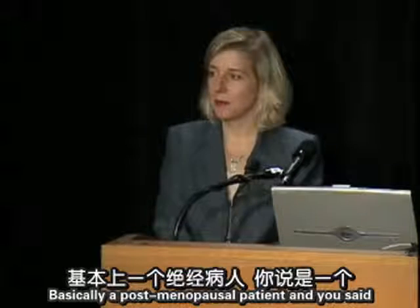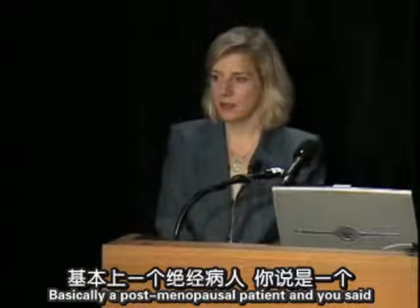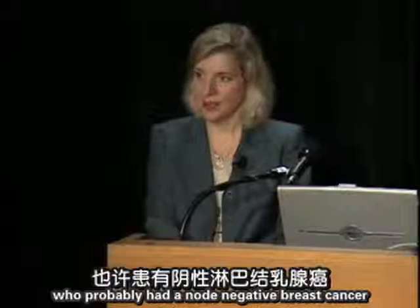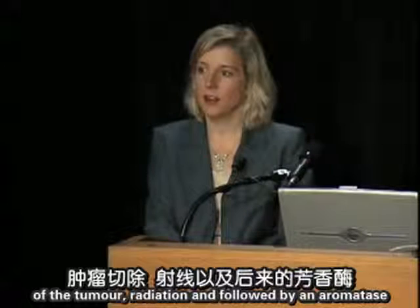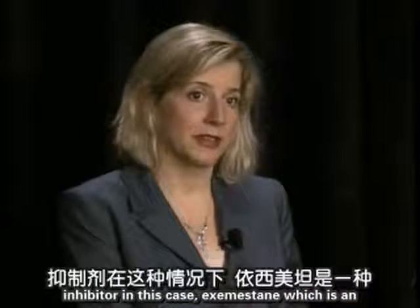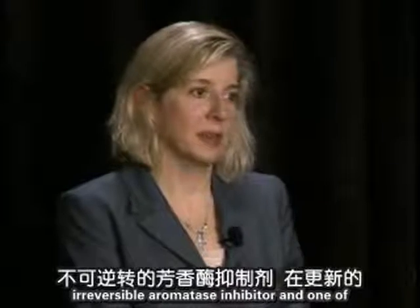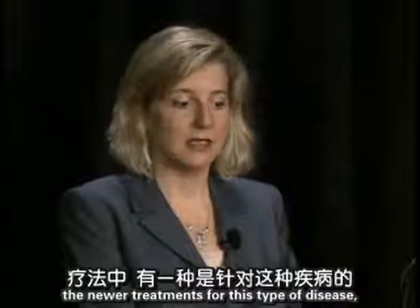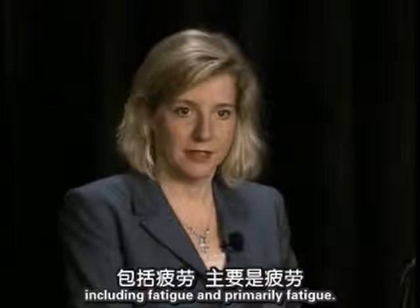Basically, a postmenopausal patient, and you said a 70-year-old patient, but a postmenopausal patient who probably had a node-negative breast cancer, who was treated with local therapy with removal of the tumor, radiation, and followed by an aromatase inhibitor, in this case exemestane, which is an irreversible aromatase inhibitor, and one of the newer treatments for this type of disease. Then she develops a lot of side effects from treatment, including fatigue, and primarily fatigue.